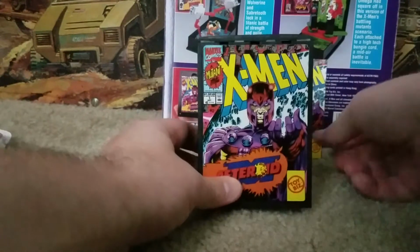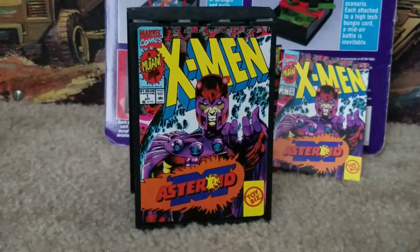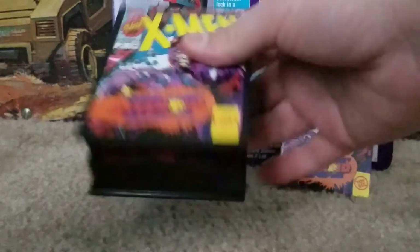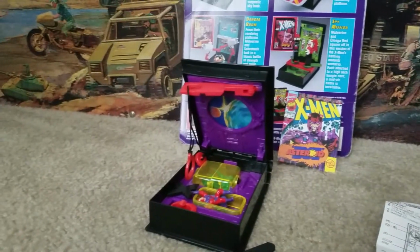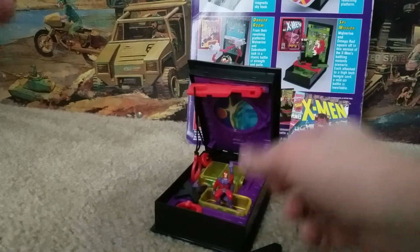All right, so there you have it. Kind of, sort of, kind of fun, but again, the execution isn't too great. But if you're an X-Men fan, especially this era, you want to get it. You want to get all four together, put them together. Might be kind of cool, but I don't know. It's a little wonky, probably more for a completist, I would guess.